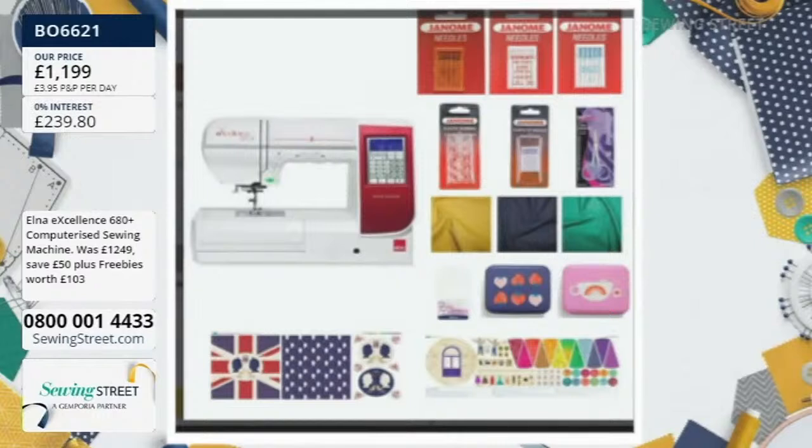And look, you've got all of those different machine needles. They always say, obviously, use the same brand. If you're panicking, thinking, but they all say Janome. Janome and Elna are all under that same umbrella. They're sisters, Janome and Elna, under the same umbrella. So if you're familiar with Janome machines, I'm sure you'll get on very well with your 680 as well.